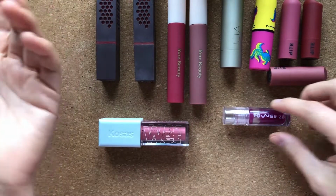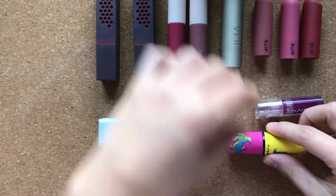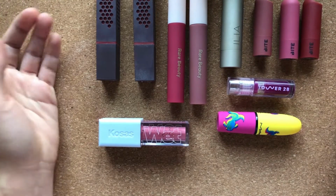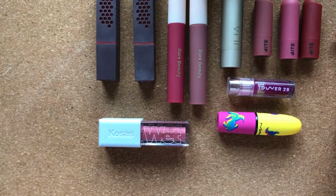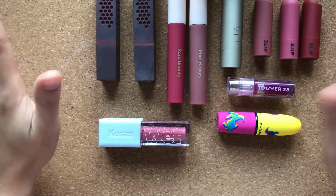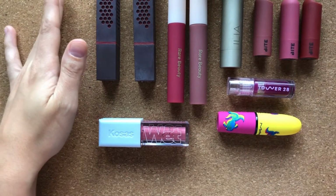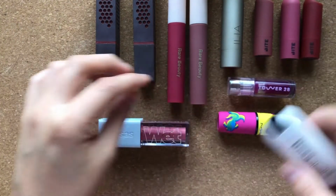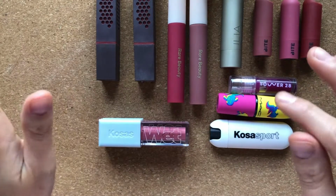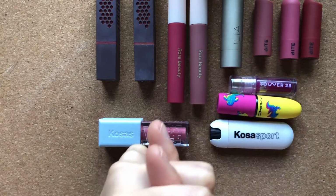So yeah, if you guys have a better understanding of what colors I have and such, it's easier to understand what I'm working on and what kind of looks I make. And well, also let's have some fun, because some of those colors I like more than others, some formulas I like more than others. They are very fun. I use a lot of red lipstick during fall and winter because of the kind of clothes I wear.